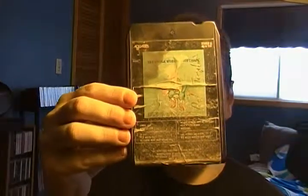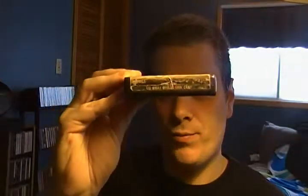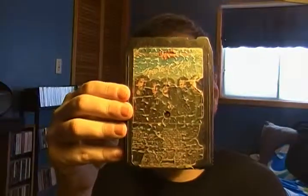The Whole World's Going Crazy, 1976. Yeah, this one has seen some better days. This one's in really rough shape. I don't even know if you'll be able to see it, but this is April Wine's Greatest Hits from 1979. This is what happens, depending on how it was exposed. This is what would happen to them.